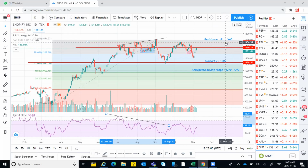And if by chance you have more than one stock, you can sell 50% here and keep 50% in case it goes beyond 1460 this time. You can realize at least 50% profit here, or you can sell 100% here as well. But there is a chance it crosses 1460 this time.